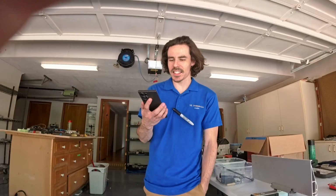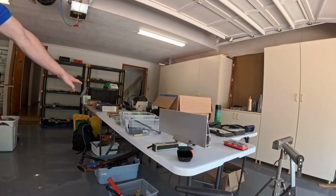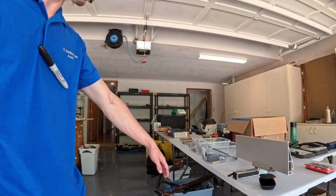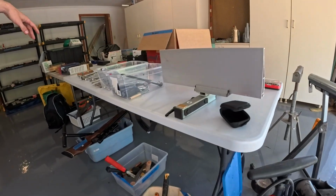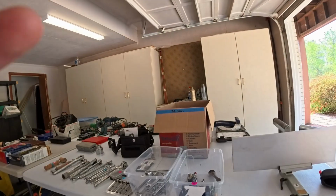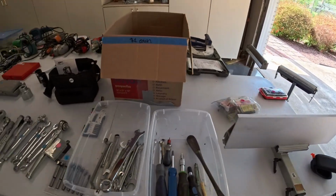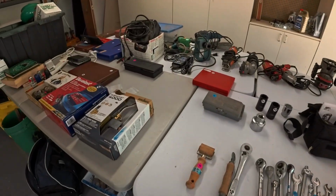What's going on, guys? It is one minute to closing time, 3:29. So we have one more minute left on the sale today. I think we did pretty well. I'm pretty happy with how much stuff is gone. As you can see on the tables, a lot of tools gone, bunch of patches.